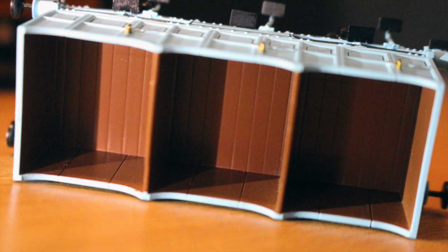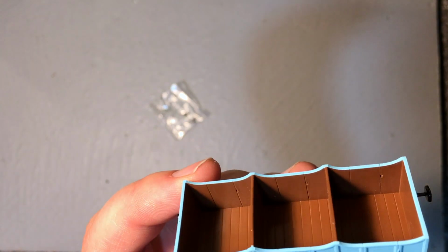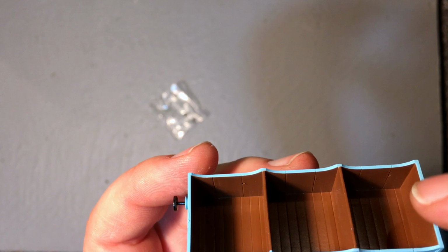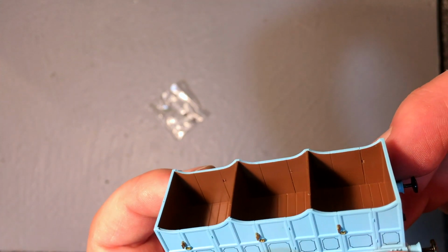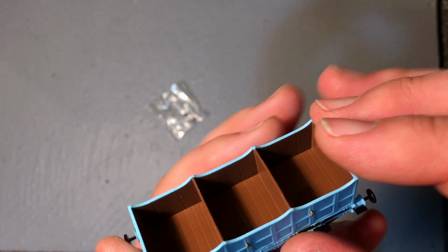National Railway Museum. When we look to the inside, I'll start with the good points here. This is where there's a few little detractions for me. I understand why Hornby have done them, but nonetheless, they're there. What I will say is if you look down the side there, you can see the representation of the inside of the doors and even down to the indentation where the lock would be. That is a really nice touch, and that is the same on both sides.